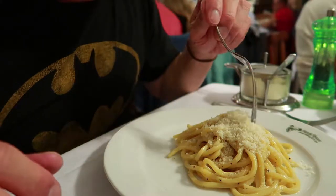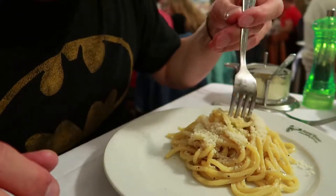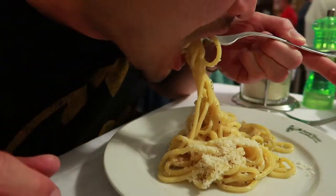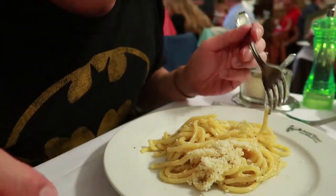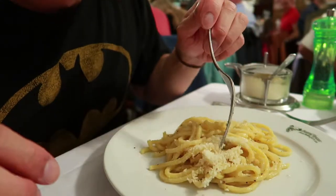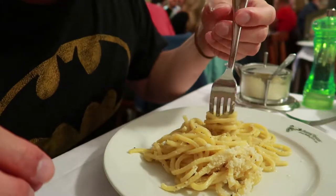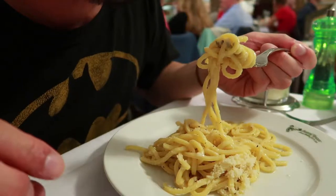You gotta have this. You want some? Same consistency. It's exactly the same taste. It's super hot. So good, man. This is just pepper. Cheese, what is that? Cream and cheese and pepper. That's it.